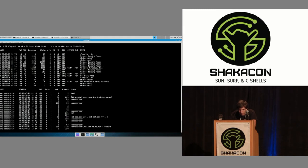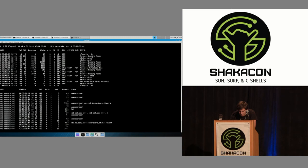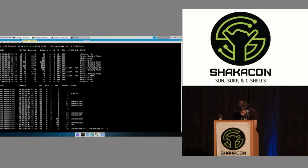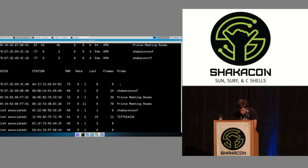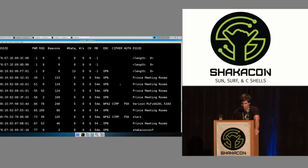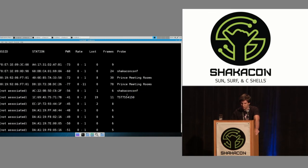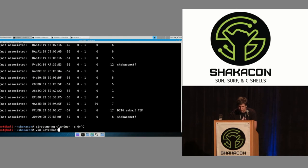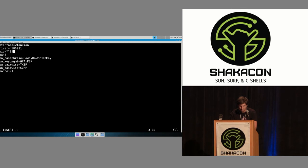We have lots of probes here, as you can see. Shaka conf and that kind of stuff. Nothing yet. But I have previous probes and a log here. As you can see, here are the networks and the probes as well. This is the ESSID of the European access point, and I will use this to set up the fake network here. The ESSID will be the same, and the passphrase will be howdy Mr. Hanky.